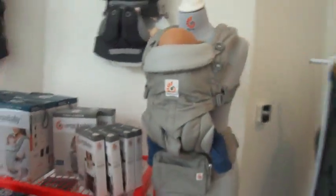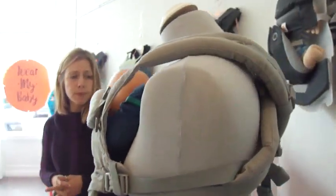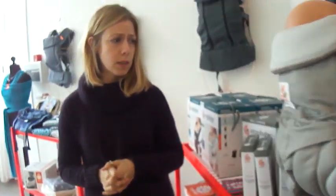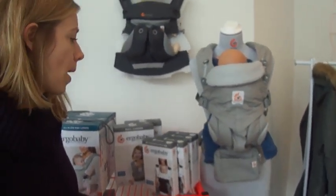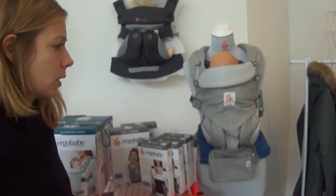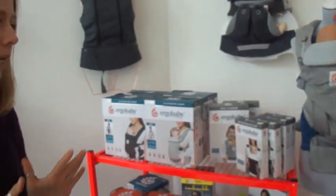They're a fantastic product. A really sturdy, supportive baby carrier that will see you through from newborn days all the way up to big toddlers, even preschoolers. Really popular with dads as well as mums. They're top of the price range, around £154, but they're all singing, all dancing. Really popular, and come in a range of easy-to-clean, neutral colours.